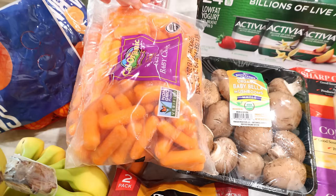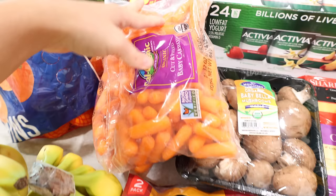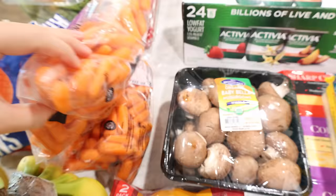A two pack of their organic baby carrots. I like to dump these in the crock pot with a roast and then we'll also have these for snacks. Just a lot of different uses and they're a good price.